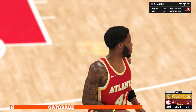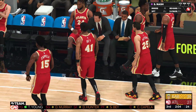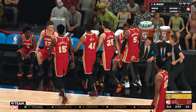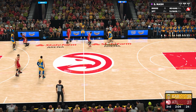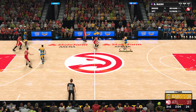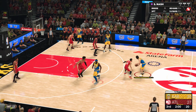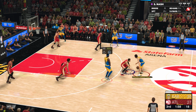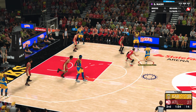And Atlanta will go for a different look here. Okongwu's checked in for Capella. Johnson comes in for Sadiq Bey. Griffin's checked in for DeAndre Hunter. And it's Bogdanovich in for DeJounte Murray. Third quarter here, and 3 minutes have come off the clock. 2 minutes remaining in the third. Young against Nash. Kicks to O'Neal.